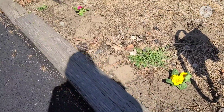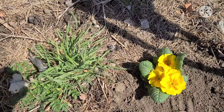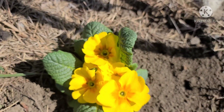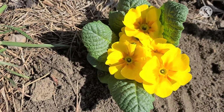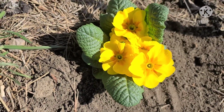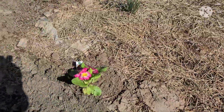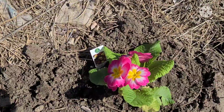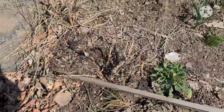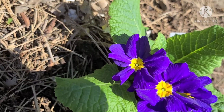They're about 7 plants altogether. These are primrose. I knew the name of them until I went to tell you. That's the way it usually goes. I remember something until I go to say it out loud, and then the word just flits away. Got a yellow one, and a pink one with yellow and white in the middle, and a purple one with yellow in the middle.